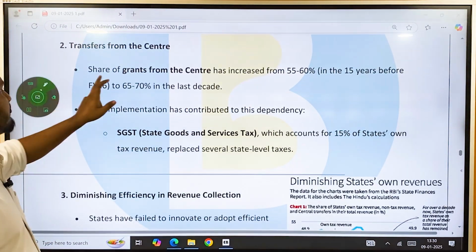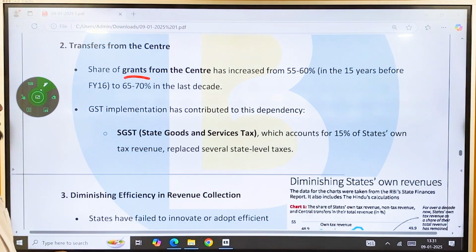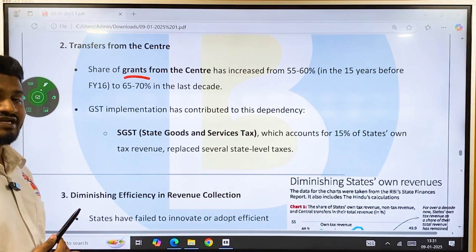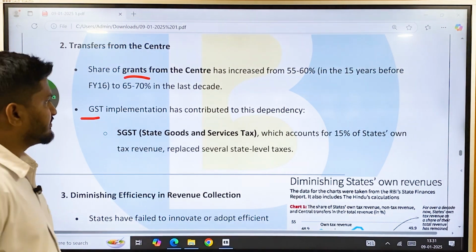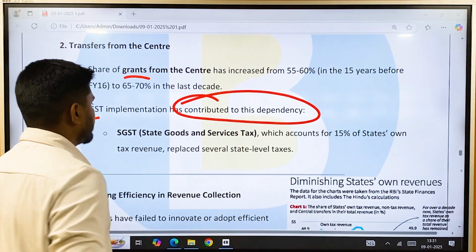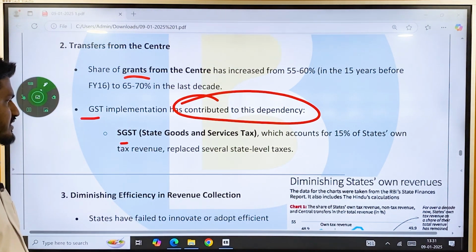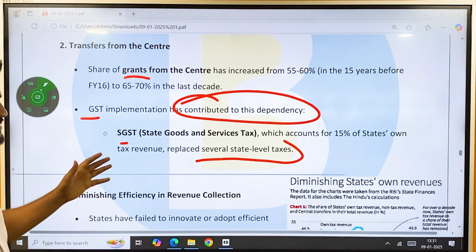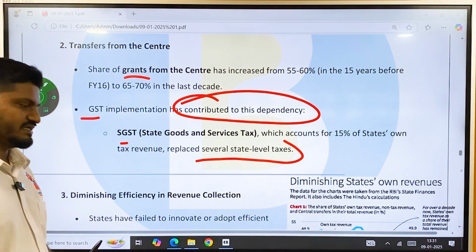That is, the share of grants from the Centre has increased from 55 to 60% in the 15 years before financial year 16 to 65 to 70% in the last decade. Okay, almost a 10% increase in the grants from the Centre to states. Then GST implementation has contributed to this dependency also. That is, the state goods service tax, which accounted for 15% of the state's own tax revenue, was replaced, as several state-level taxes were subsumed. Okay, so these are the reasons why states are more dependent on the Centre, and the Centre's contribution or grants in states' revenue is increasing.